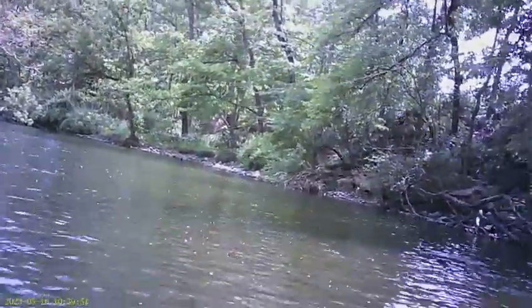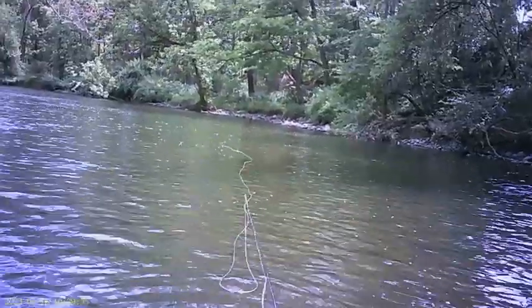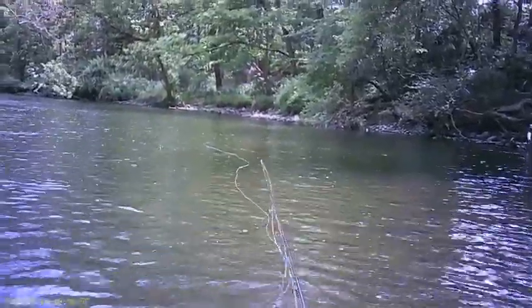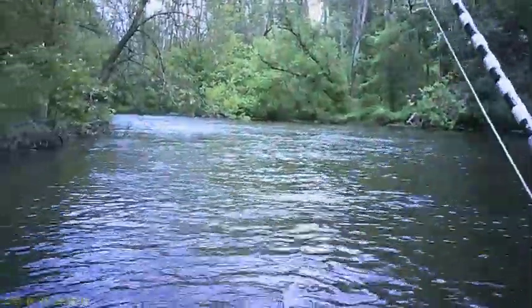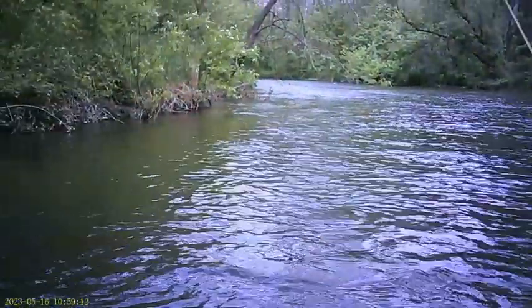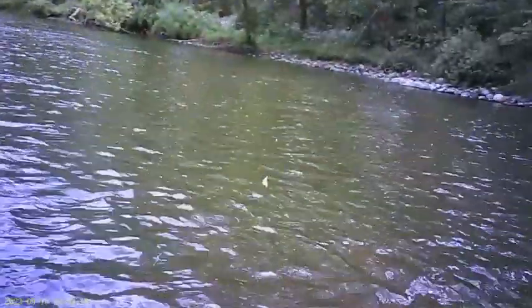We'll just run that through the air real good. And there she is. Okay. Now, that one. Alright, there's one. Where's he going? He's lumbering like real slow.